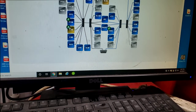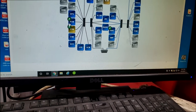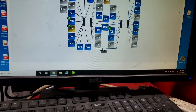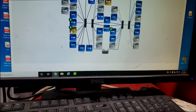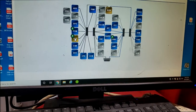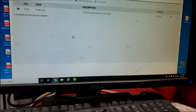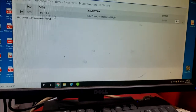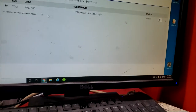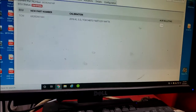Y'all understand these lightning bolts represent a flash update. There's a flash update in the PCM, the TCM, and the HVAC. What we're concerned with is the TCM. So guys, what I want to do is click that, because I want to see if there's any particular flash update that will address this code, P0887. Now let's go to flash.